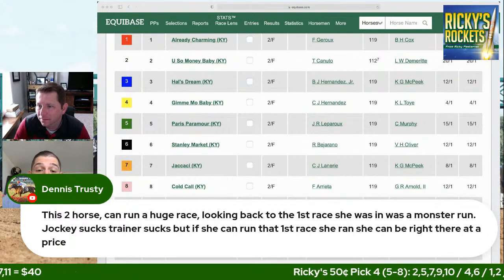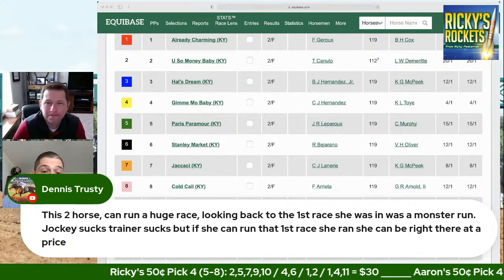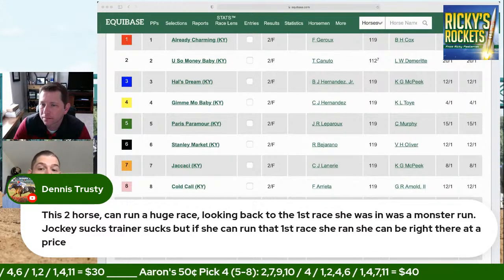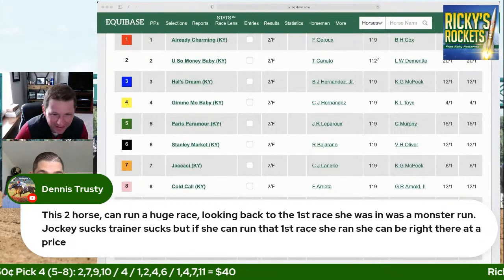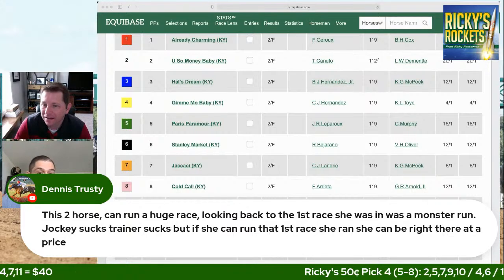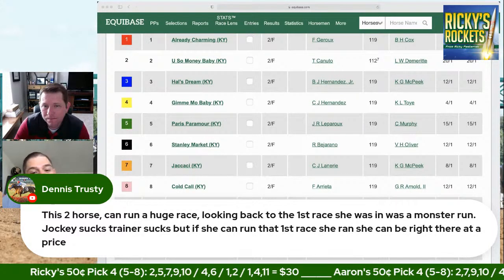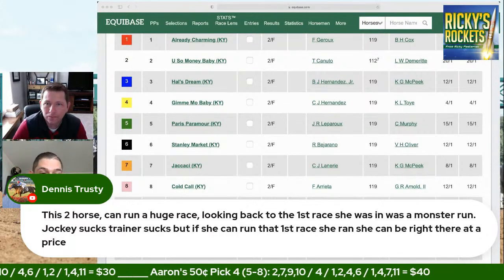We have no indication this horse wants to go long at all, especially on the turf. Her only 2 turf races were 5.5. The jockey sucks. The trainer sucks. I'm not even going to attack that. You're already criticizing your own point with that comment. But if she can run that first race, the problem is going 5.5 to 8.5. That's 3 furlongs extra, obviously. Simple math. How can I get on board with a horse that you think the trainer and rider sucks, Dennis?